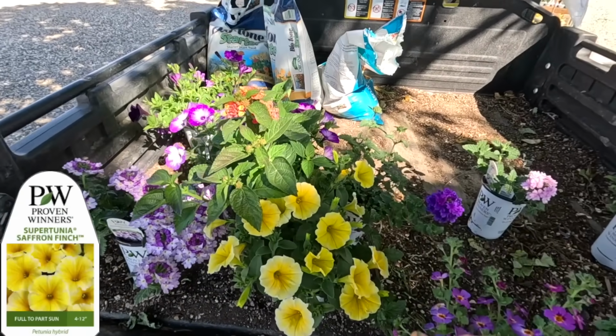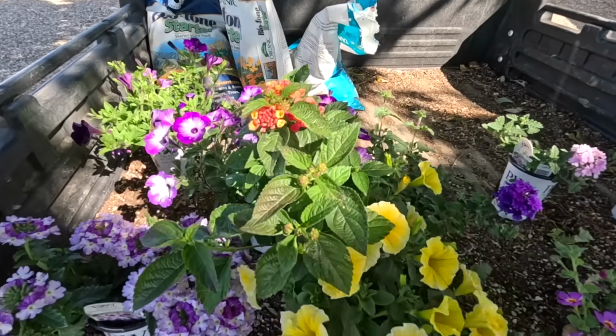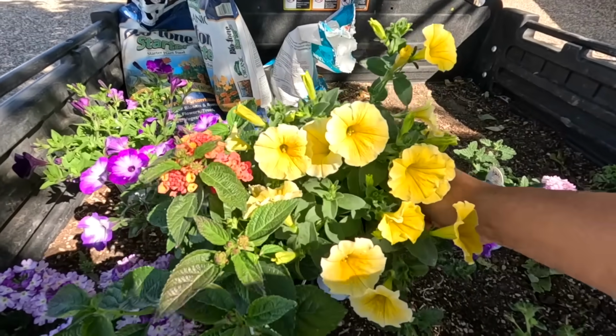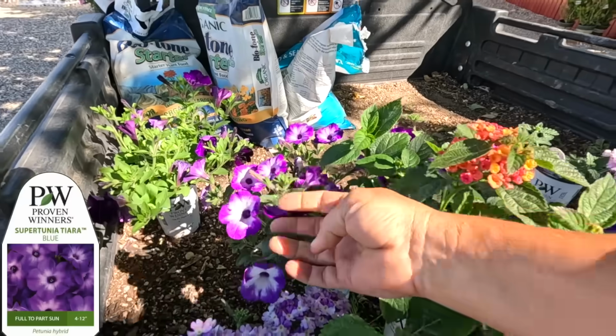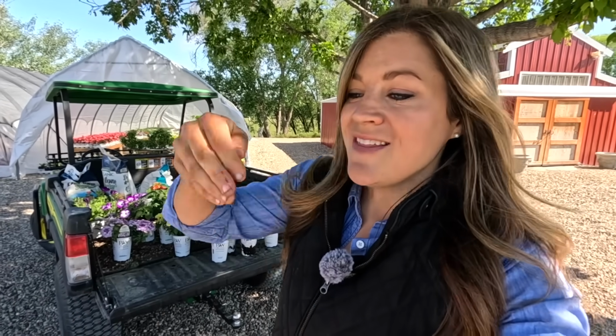I pulled Saffron French, a Lantana, because I thought, well, we could take this more tropical. We could do a tropical looking blend. There's a Royal Velvet and a Tiara Blue Supertunia. And I don't know what we'll end up putting together. I think what we need to do is get the pots all filled with soil, get that all set up, and then I can put the pots on top of the soil and kind of lay out the containers. I think that's the route I'm gonna go here.